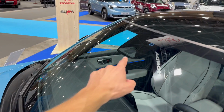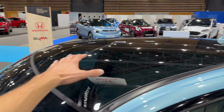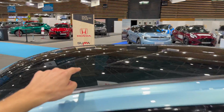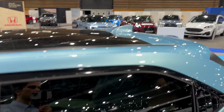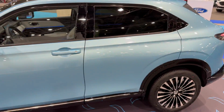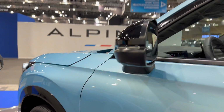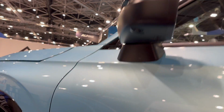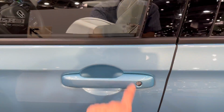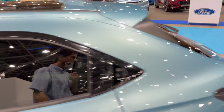We have the speaker there, light and rain sensor camera. We have the banner roof that's tinted, shark fin antenna. So the car from the profile looks the same as the ICE version. We have the big side mirrors there, 360 camera, keyless entry. The driver's side has the physical cylinder, open here for the back, tinted windows on the rear.